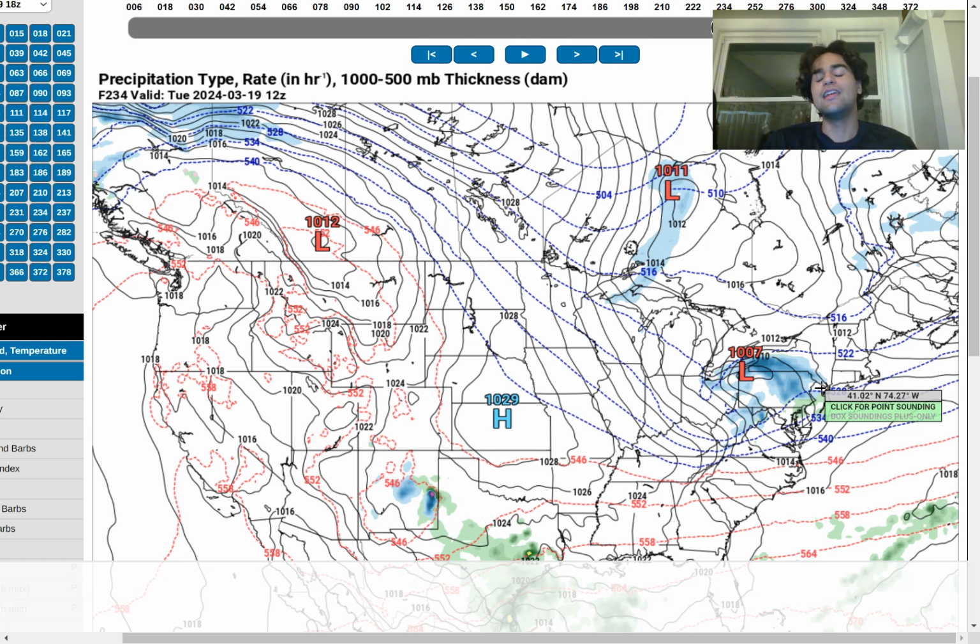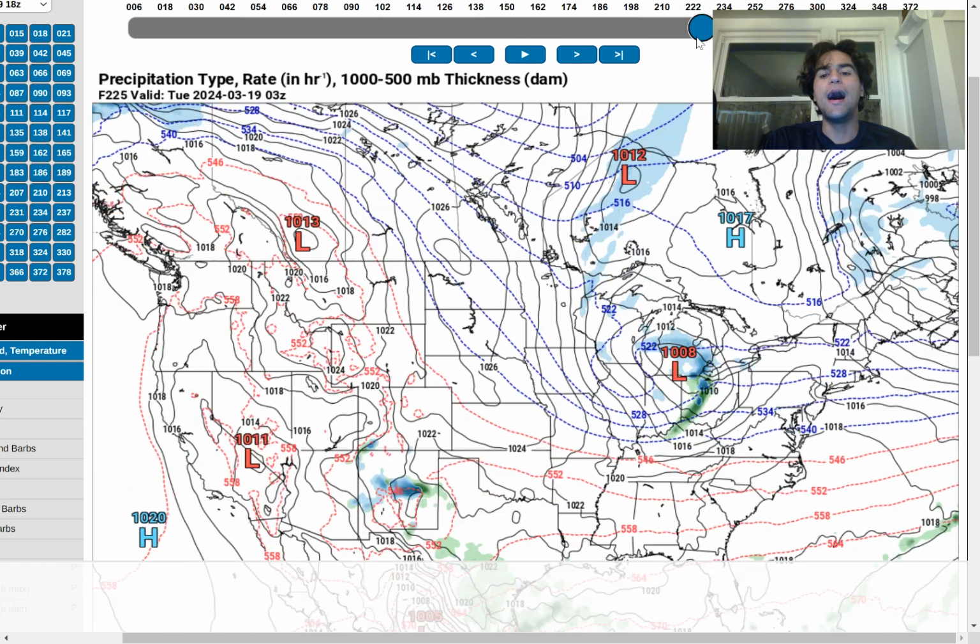But the key thing, of course, will be the amount of instability right over the Northeast, and that will be determined by how much ridging we'll see just to the east of this storm system.